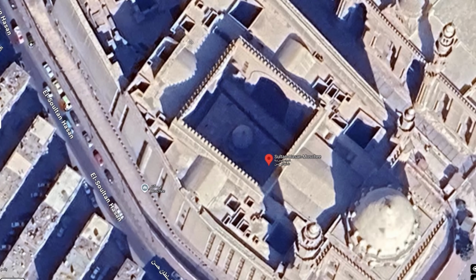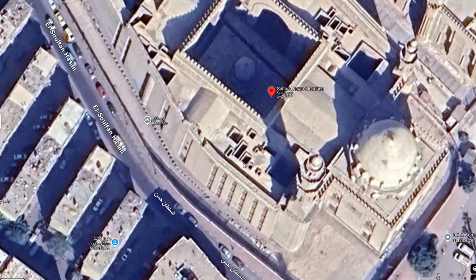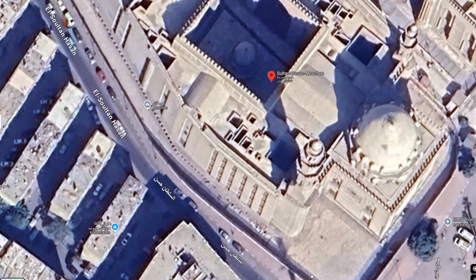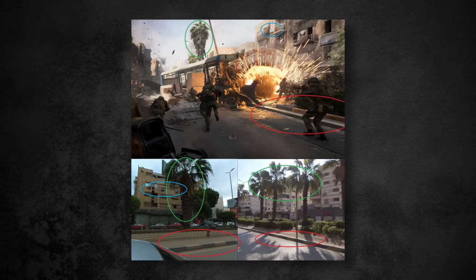So the map is located at Mosque Madrasa. I'm very sorry if I'm completely butchering this name right here. So Mosque Madrasa of Sultan Hassan in Cairo, Egypt. And what the guy on Reddit did was basically to compare different details in the architecture. For example, the AC up here, or the palm trees, or the curbs over here. And this all matches this real life location in Cairo, Egypt.